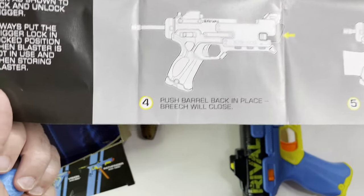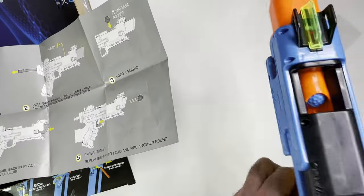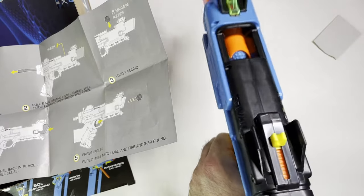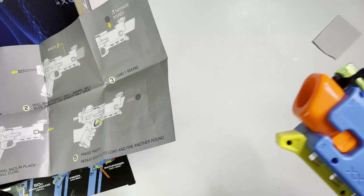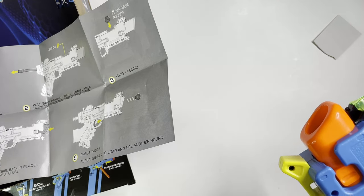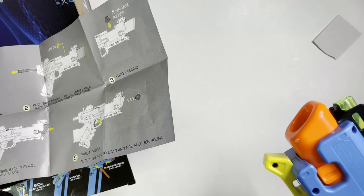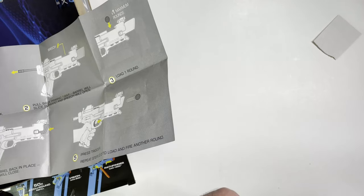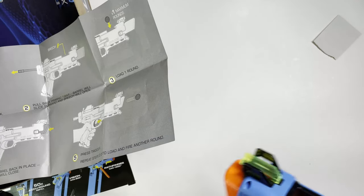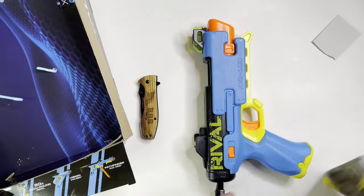Oh, okay, so you have to push this back into place, the breech closes. Push the barrel back. About to lose this. But... Whoa, that's really strong. It's just really fast and really hard. That is the Rivals.